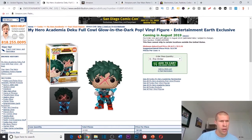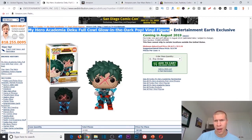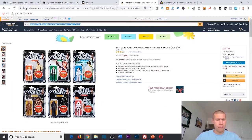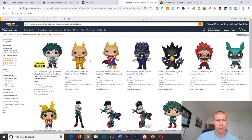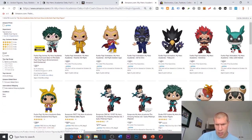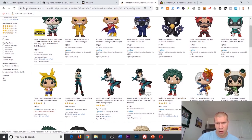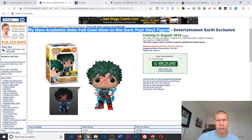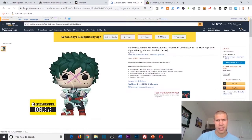So let's find this one right here. My Hero Academia Deku Full Cow Glow in the Dark Pop Vinyl Figure. I'm going to search through this one and see if it's here. And that looks like it right there. So Funko Pop vinyl figure. It might be this one actually. Pop Anime Hero Academia, Entertainment Earth exclusive. So no, it is this one because it was the Entertainment Earth exclusive. So let's check this one really fast and see what it looks like.